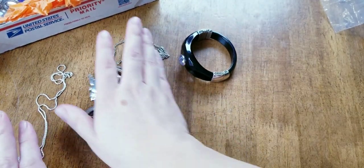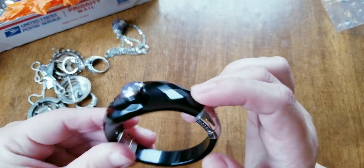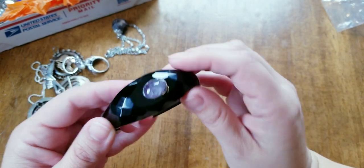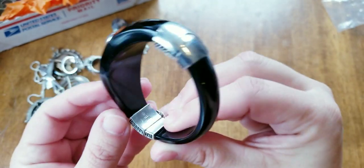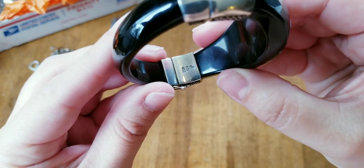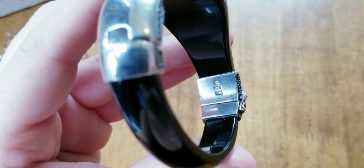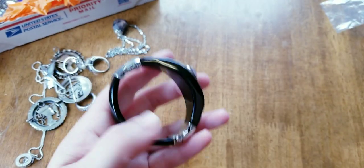Okay, so let me start off with this one. This is a cuff. Oh my god, this is beautiful. I'm pretty sure this is onyx. This is stone. It's cold. And it's sterling. It's marked 925 China, but it has a maker's mark right there. Oh, you guys, this is gonna be a long video. I could tell you that much right now. See that? I don't know what that M or E is.